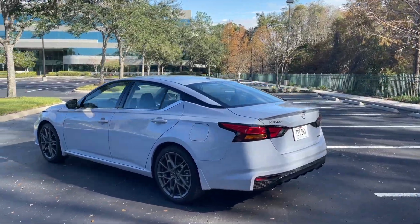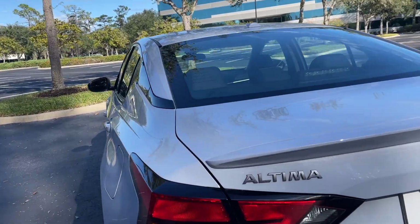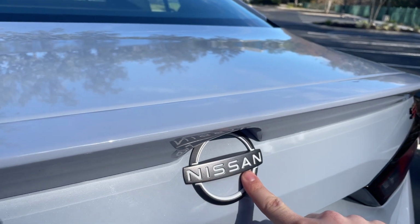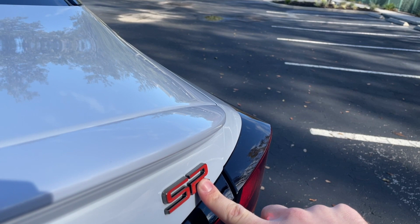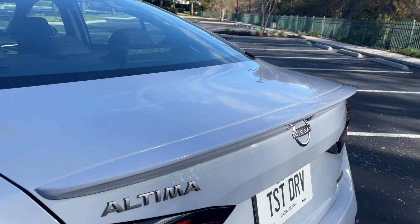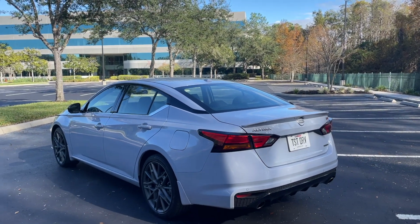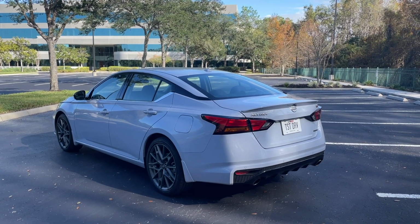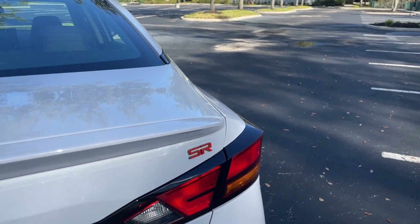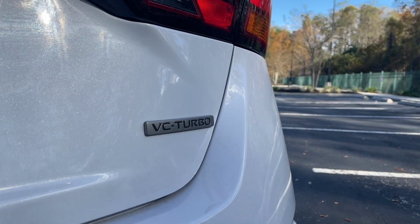Here at the back, we see some other subtle changes for the 2023 refresh. We've got this cool kind of grayed out Altima badge that matches our wheels. We have the new Nissan logo over here. We've got SR, again, just like we do on the grille, and we've got a tiny lip spoiler that comes standard on the SR VC Turbo. Overall, I thought the Altima was a pretty handsome sedan before, but these 2023 facelift changes have made it even better looking. And just below that SR badge, you get a little VC Turbo badge letting people know that you bought the more powerful Altima.